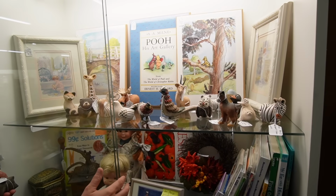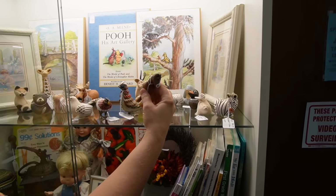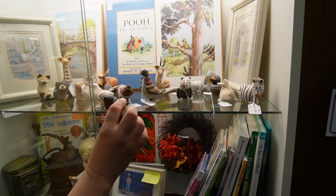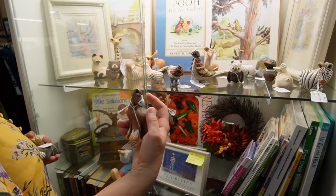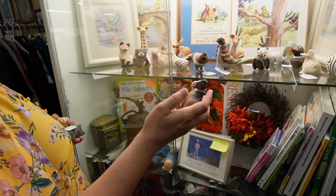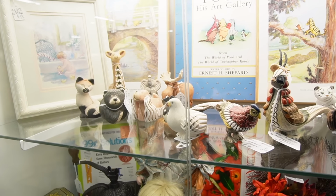I don't know. I like this horse, but he's a little worn on here. He's cute. He is cute. He's adorable. Have you ever seen the horse? I have not seen the horse. No. Me neither. He's interesting.